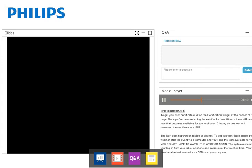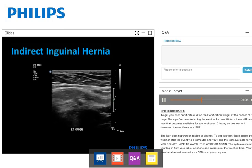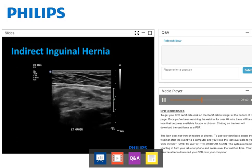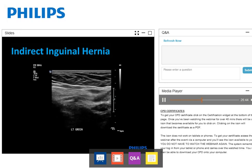Okay, so let's have a look at some examples of some hernias here now. The first one is an indirect inguinal hernia. And once again, in blue is that inguinal canal. Red is the origin of the inferior epigastric artery. So we have this indirect hernia, and when the patient strains, we'll see the fat coming in right through that deep inguinal ring, right through that normal opening of the canal.